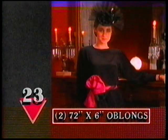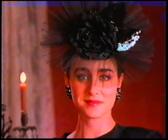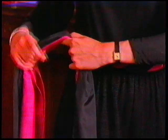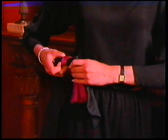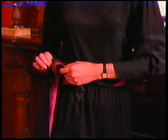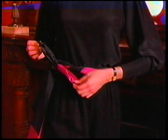Twist two very long oblong scarves together lengthwise and create the perfect finishing touch for an elegant evening out. After tying a half knot at the waist, form a loop with the right end. Then wrap the left end around the top and through the opening you just created. Tighten the knot by pulling down on the right end.